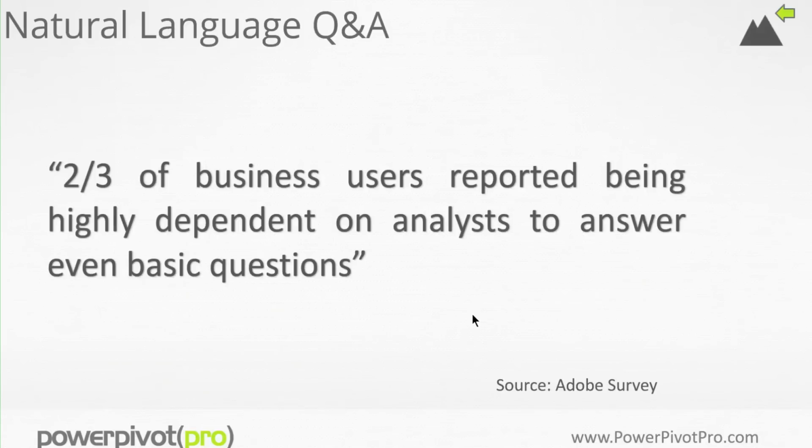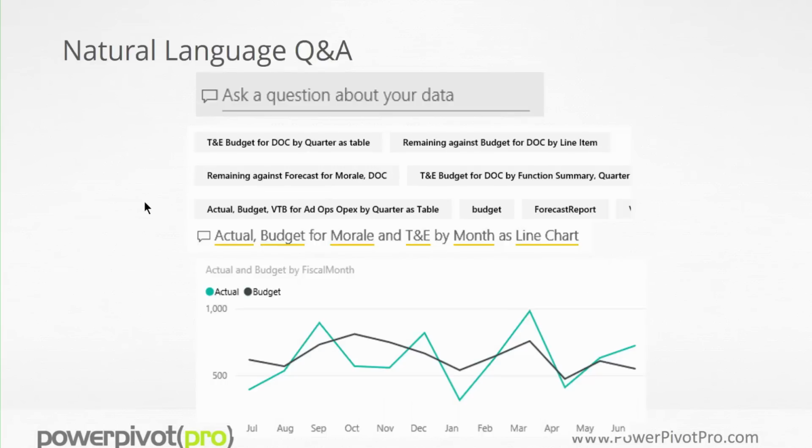And I'm so glad that there is the natural language Q&A. So this is a quote from a recent survey, and analysts have felt this pain. A lot of business users, even for minor, small, basic questions, still go to analysts to answer them. Now, of course, that's the data drudgery we're talking about, right? If you're busy answering these small questions, even if it takes you 5 minutes, it can be a case of death by 10,000 cuts. So that's what we want to avoid. Natural language Q&A gives business users a way to just query the data set and ask the question that they want. So let's see that in a demo.